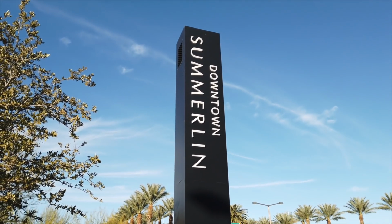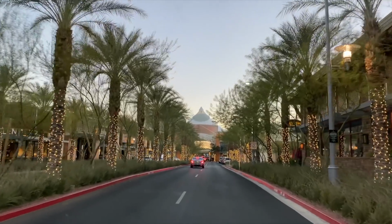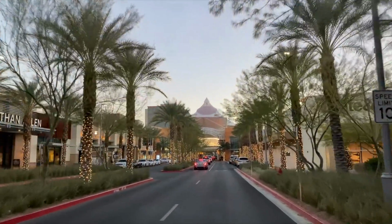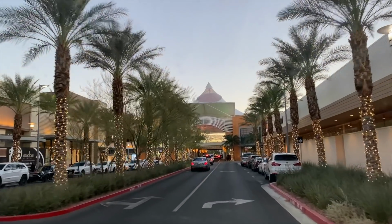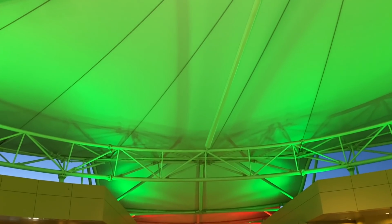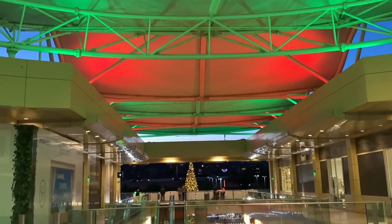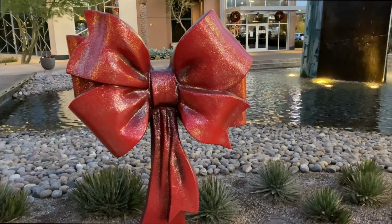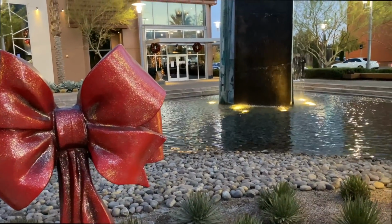Behind the Red Rock is this jewel known as Downtown Summerlin. We did a video on this 400-acre commercial, residential, retail, restaurant complex early in 2019, but we wanted to capture it at Christmas time, all decked out for the holidays. They've added these cheerful big red bows at strategic spots, perfect for an Instagram photo.